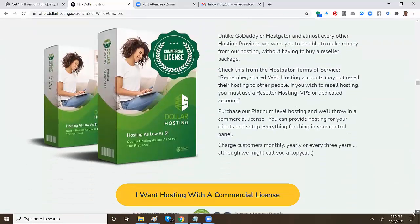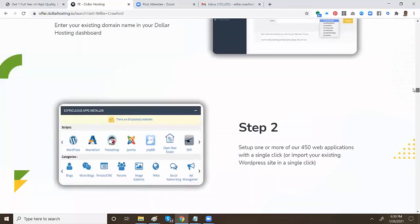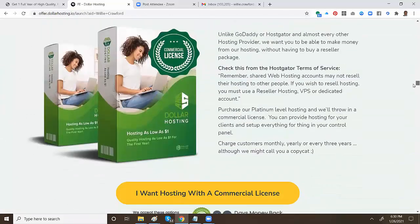There are some upsells, and one is a commercial license, and that lets you actually host clients on your account if you wanted to do that.